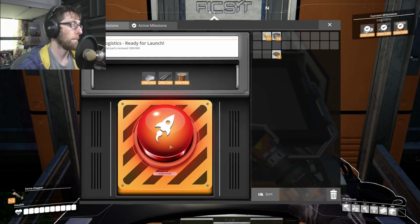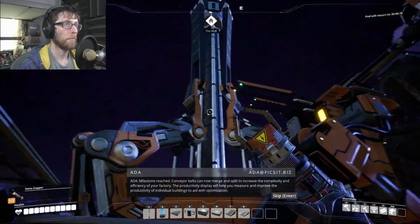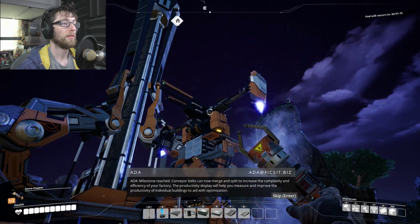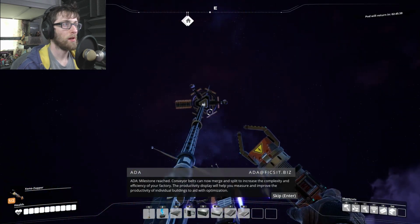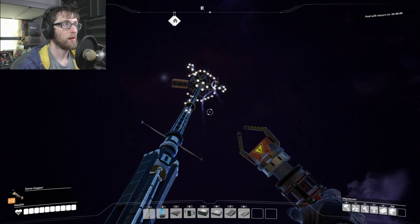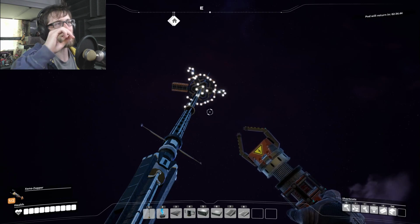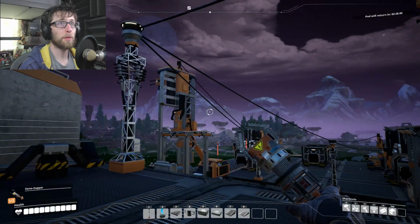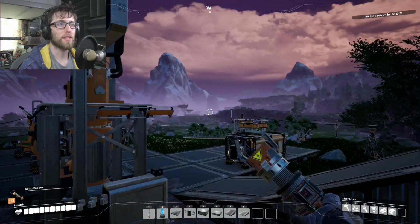What's this going to do? Milestone reached. Conveyor belts can now merge and split to increase the complexity and efficiency of your factory. Oh, cool! The productivity display will help you measure and improve the productivity of individual buildings to aid with optimization. Like how it just goes around the actual thing in the animation. I didn't even plan that, but it worked. Okay, so the pod will be back in 3 minutes.